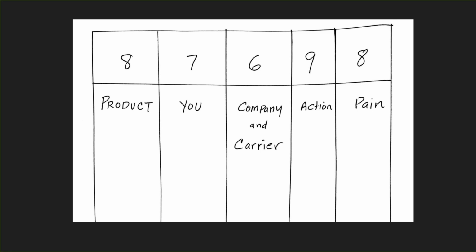Maybe they love your product. Maybe they love you. Maybe they love the company and Mutual of Omaha or whatever carrier you choose, but maybe the budget is not right. So you really need to identify that in the first combination. So anyway, Joe, that's all I have for you.